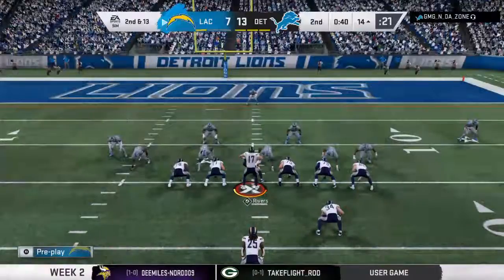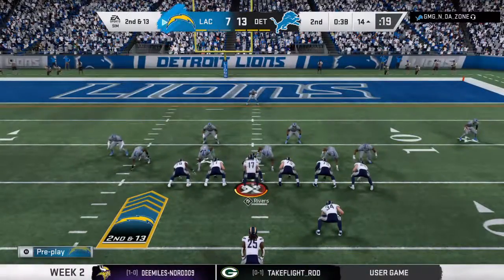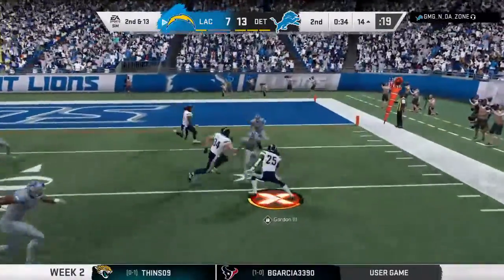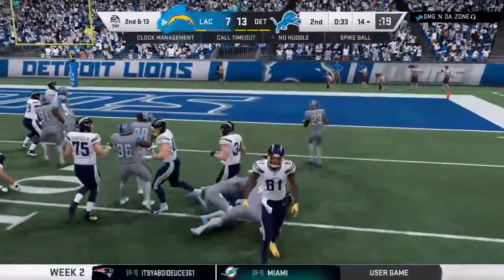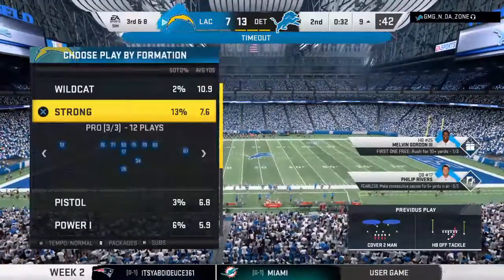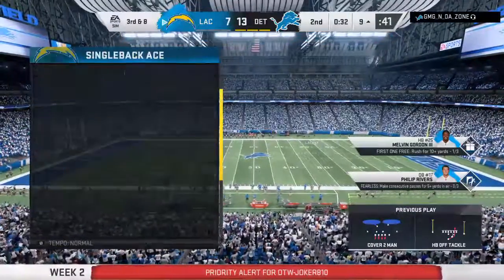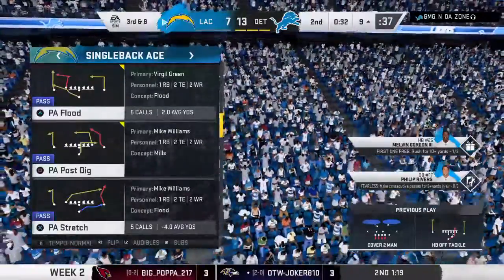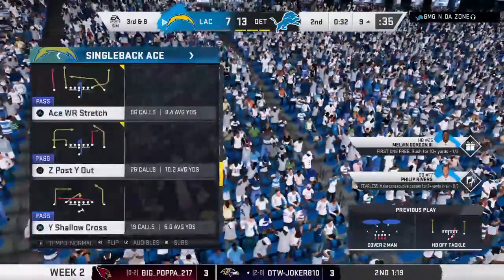So following the sack, they'll try to change their fortune here on 2nd and 13. Rivers going to turn and give this one to his running back, Gordon. And the nimble footwork gets him just inside the 10 to the 9, but no further. Chargers going to use their 3rd and final timeout as they'll stop it with a little over 30 seconds to go in the first half of play.